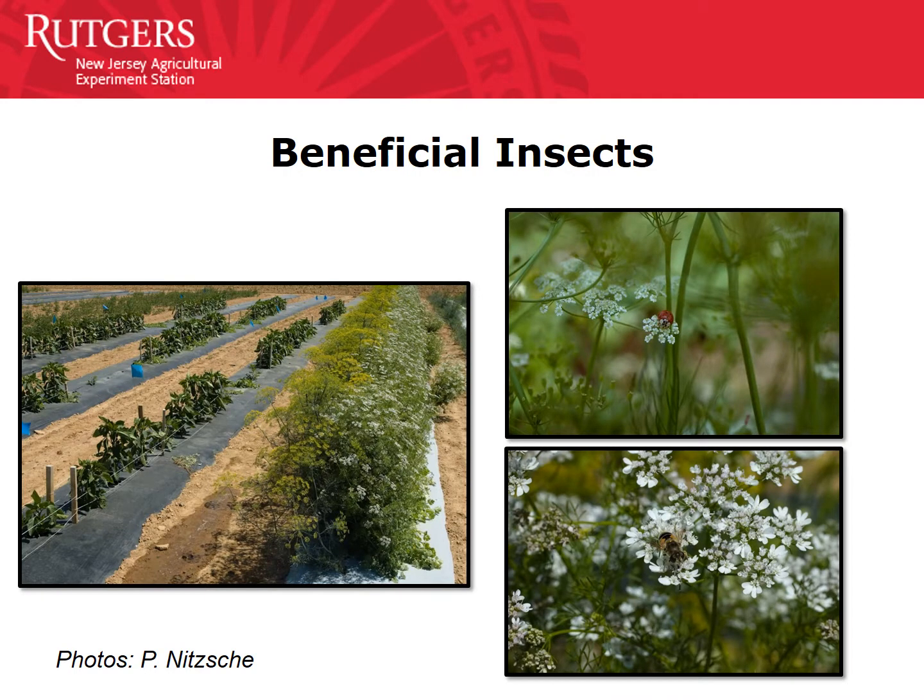Just because you purchase the beneficials, there's no guarantee they will stay in your community garden. There are a few things you can do to make your garden more enticing to stay. Providing winter cover outside the garden and season-long blooms of flowers in the garden during the growing season makes a good habitat for beneficial insects.